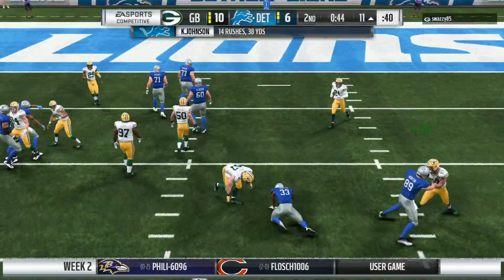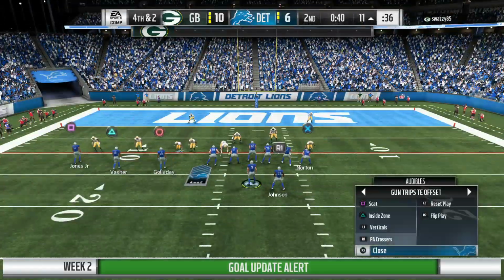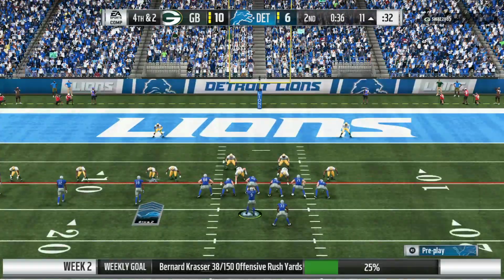And he'll be taken down here at about the 11. Just a yard on the run there, and that's going to bring us to a 4th down. The Lions need to move. They're hustling to the line now.